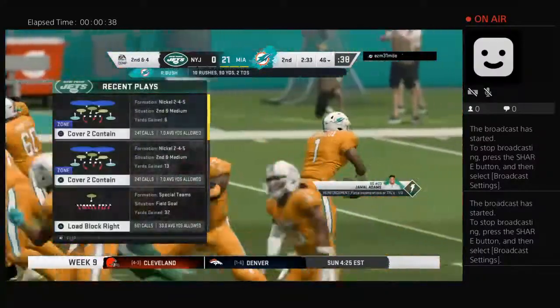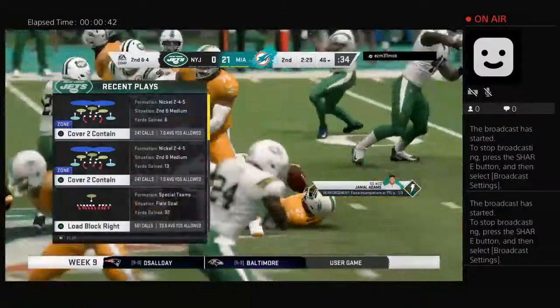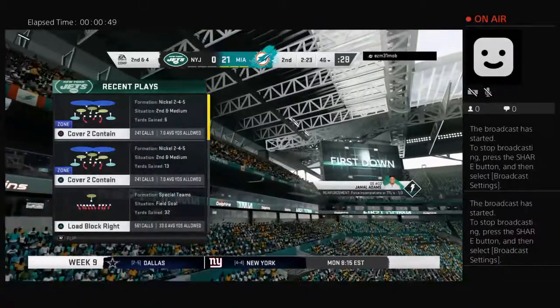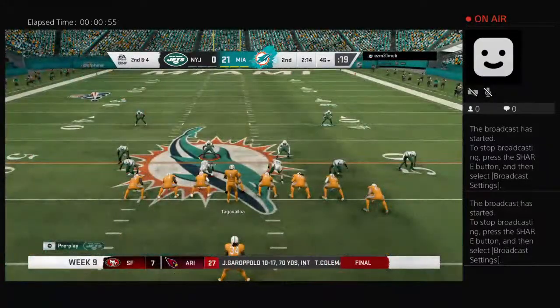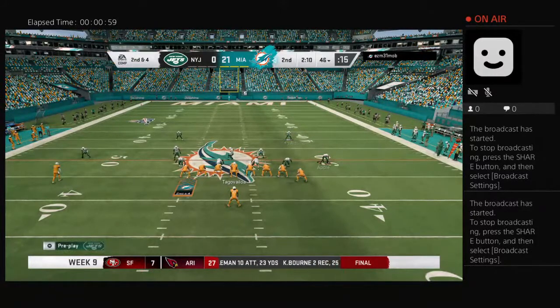And they get to him after a gain of 6 to the 46. It's a 6-yard gain on the ground, and that'll make it 2nd and 4. Second and 4 at the 46-yard line. They don't need to run another play here before the 2-minute warning. Let's see if they do it anyway.